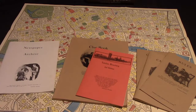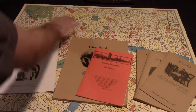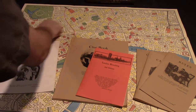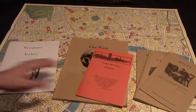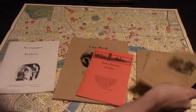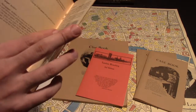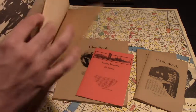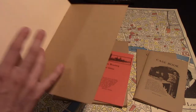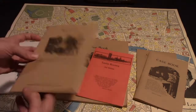In Sherlock Holmes Consulting Detective, you're going to get this large map of London, which is divided off into sections, which are labeled on here, such as Northwest or West Central. And then you'll also get a few booklets that come with the game. So first of all, there's a rules booklet, which is really quite slim, and it basically explains the game concept to you and explains the way that the game is going to play out. And you can see the rules themselves only take about 2 pages, and not 2 very dense pages at that.